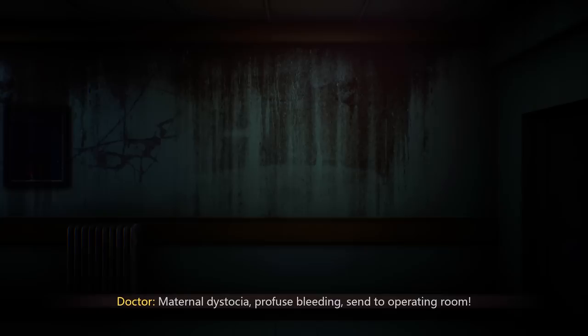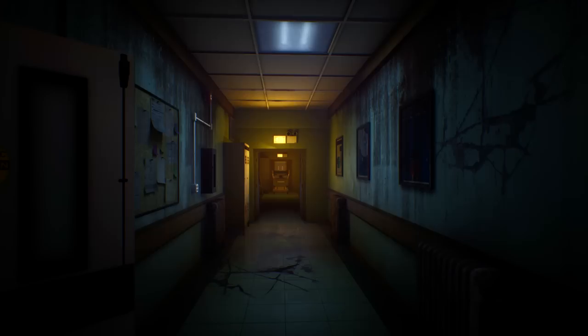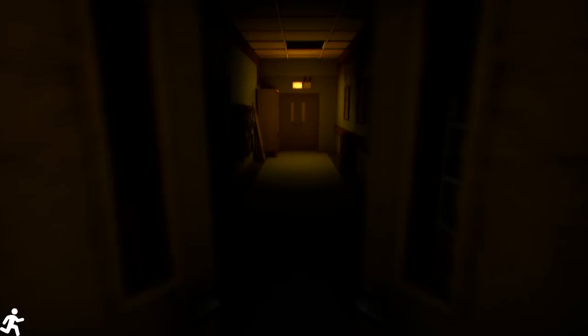Maternal dystocia, profuse bleeding. Send to operating room now. What? I've heard those screams so many times. Right, well, I suppose we're going this way, aren't we? This would be delivery room 2.